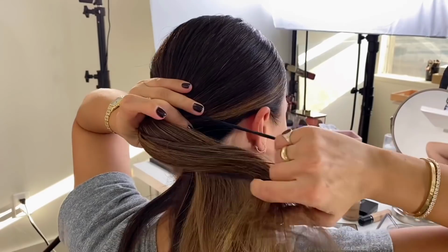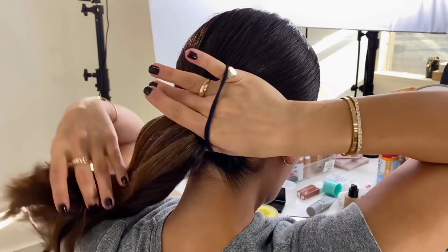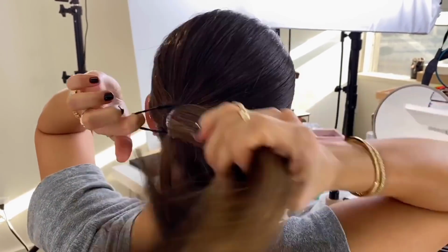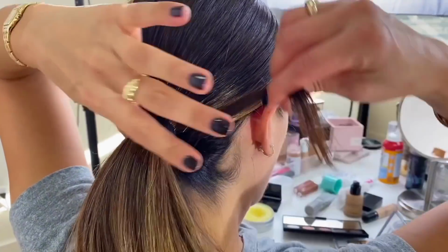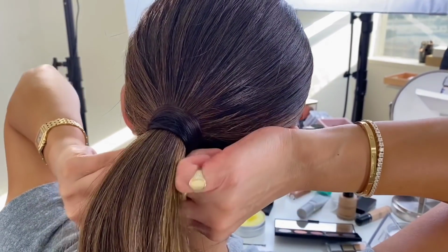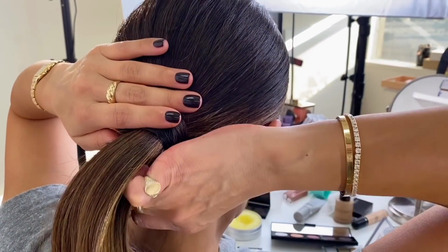So then I'm just going to go ahead and create a ponytail. And I'm going to keep this pretty low. Clean it up by wrapping a piece of my hair around the elastic so that it doesn't show. And then I'm just gonna pin it from the bottom. All right, that feels pretty secure actually.